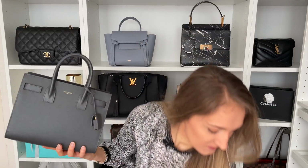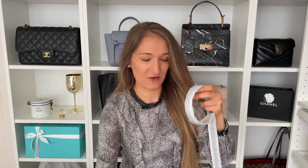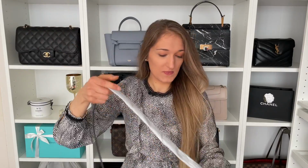It also comes with a shoulder strap, which I haven't even taken out of the plasticky protector yet, so I'm going to do that now. Oh, I don't think I mentioned, but the strap on the Solferino is height adjustable, which is amazing. I'm able to get away with it crossbody, but I'm on the taller side, and it works, but I prefer to just wear it on the shoulder.